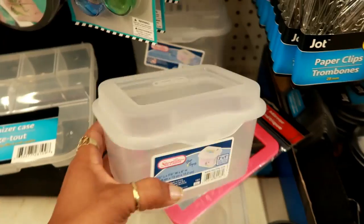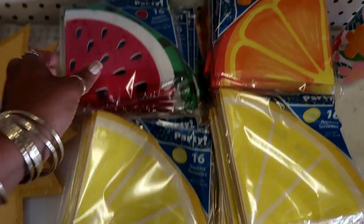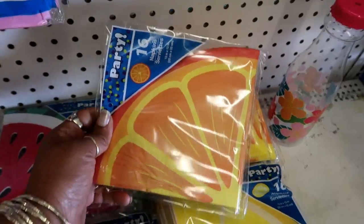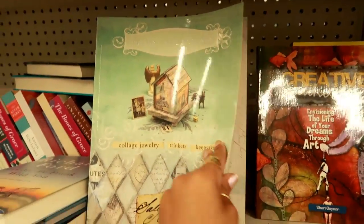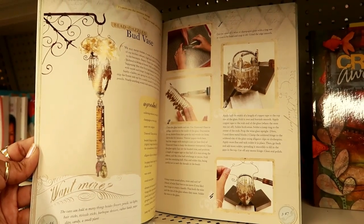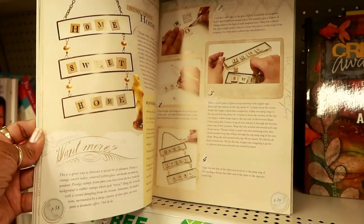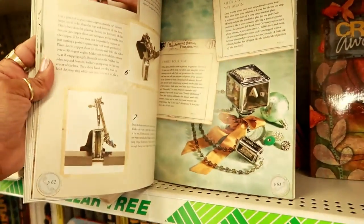I like these. Oh, I like these napkins. These are real cute. Little lemons, watermelon, and oranges. How cute are those? And you get 16 of them. Look at these two books right here. Pretty Little Things. And it shows you how to make all kinds of stuff. A bead dazzled bud vase. Oh, look at that. All kinds of stuff. This is like the ultimate DIY book, huh?